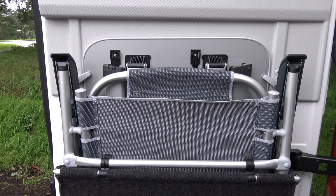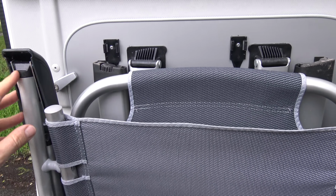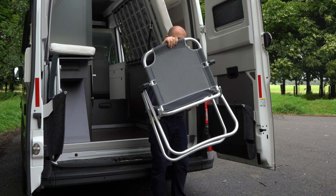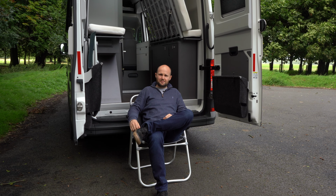No California would be complete without its deck chairs, right? And there's clips here, again, to stop it rattling around. So much thought has gone into things like, will this annoy me when I'm driving? And then within seconds, you have a deck chair to sit back, relax, and take in the view, wherever the view is.